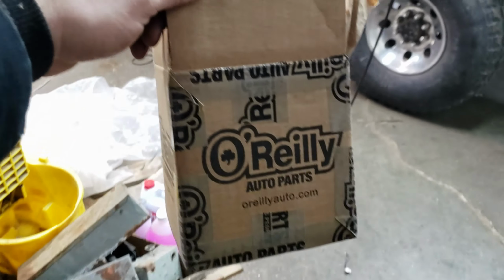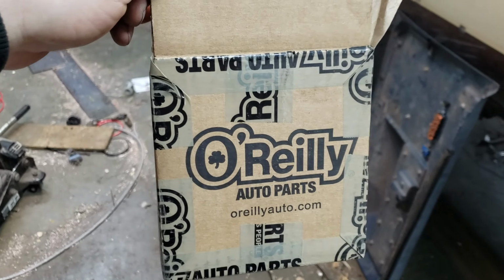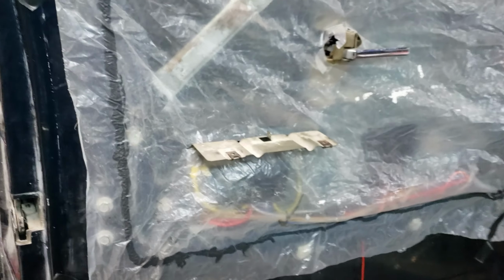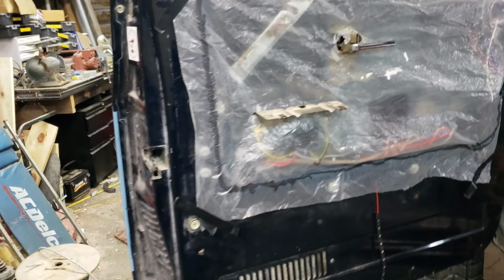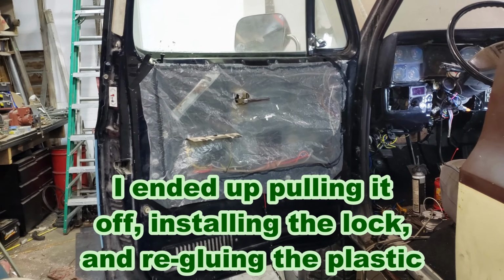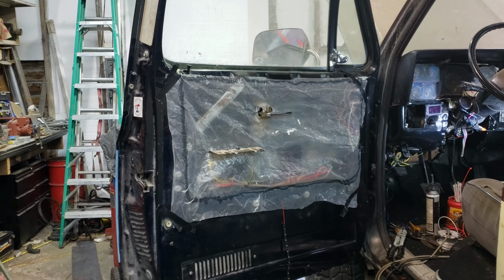Order online, it said. Delivery tomorrow, it said. Actually, what we mean is delivery the day after tomorrow is what it should have said. Well, now I've got new locks because I don't have the keys to the locks on FrankenTruck. And, whatever, there it is. I already, last night, glued up all the plastic on here. So now the question, do I pull this back off, put the locks in, and then glue it again? Which probably would work, but I wish it would have got here when it said it was going to get here.